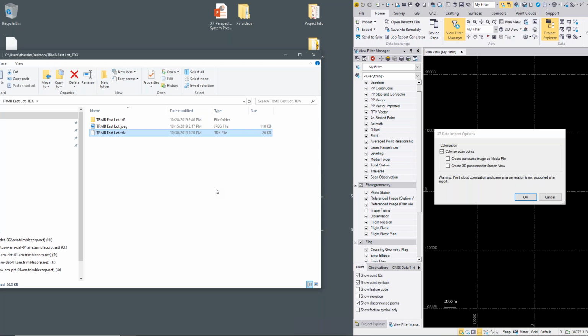Exactly. If it's buildings and such, you can usually get by with less overlap. If it's out in the field, like the example Richard's showing, you may need more overlap. So it really is situational. For the second question, there is no HDR in the X7 today. So it will take the images and perform the white balance and everything necessary for the condition you are in, but there's no HDR today for that.